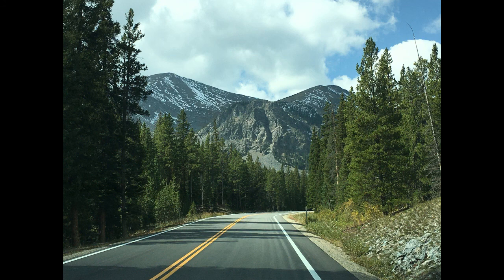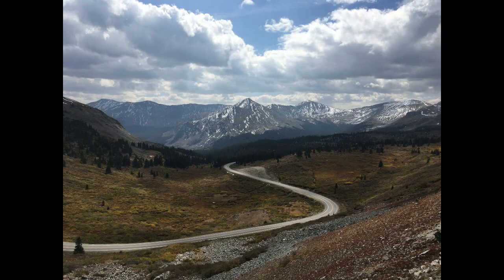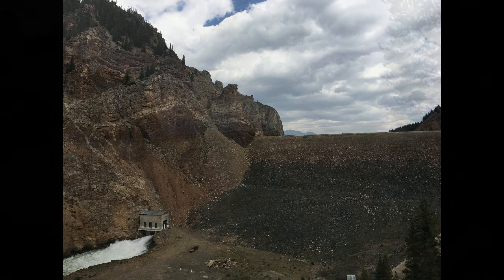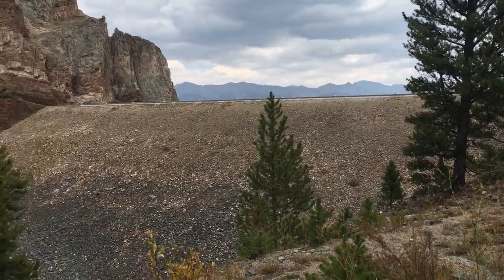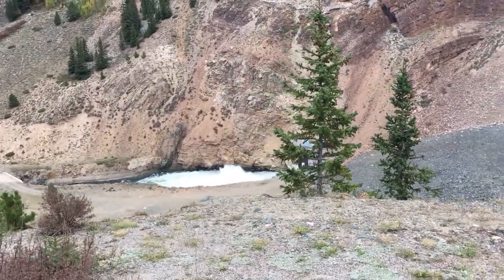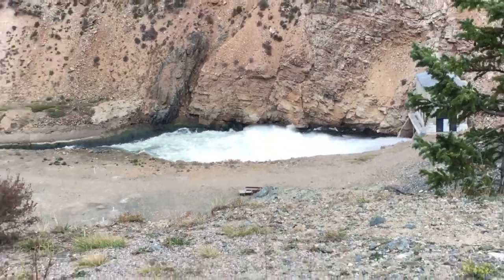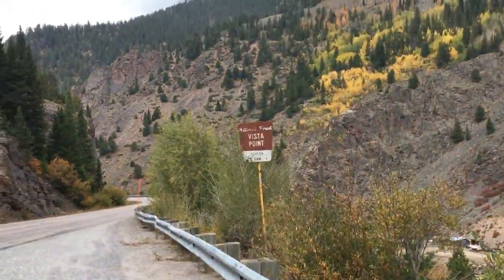From there, we headed uphill again until we came to Cottonwood Pass, another mountain pass, of course, and a lovely view from there, and then down toward Taylor Park Reservoir, which was a lovely mountain lake, at the end of which was Taylor Park Dam. We were just up at Taylor Reservoir. This is the earthen dam that holds it back. There's the spillway. And it goes down through this valley.